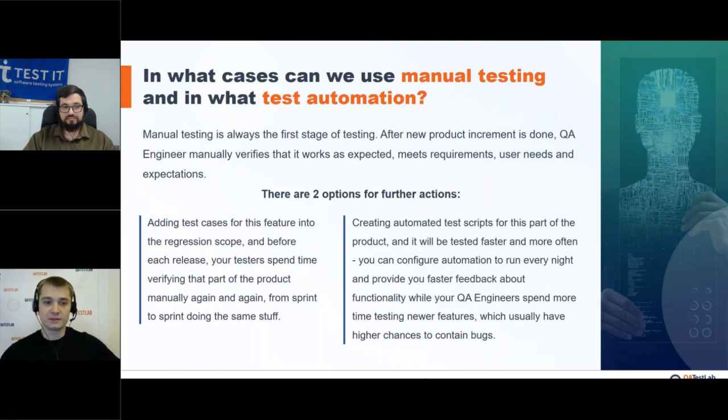In my opinion, in which test cases should we use manual testing and in which cases should we use automation? In my opinion, manual testing should always be the first stage of testing. After a new product increment is done, the QA engineer manually verifies that it works as expected, meets requirements, user needs, and expectations. After that, there are two possible options for further action.